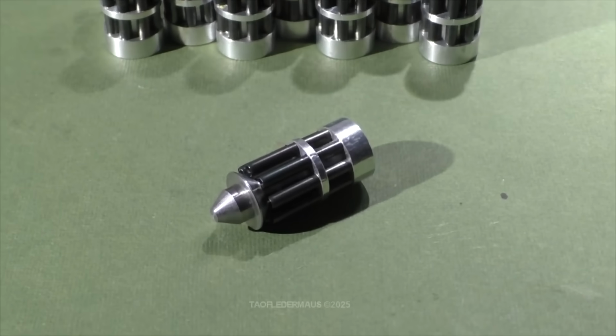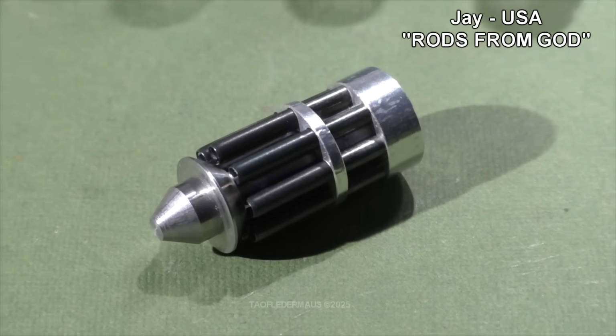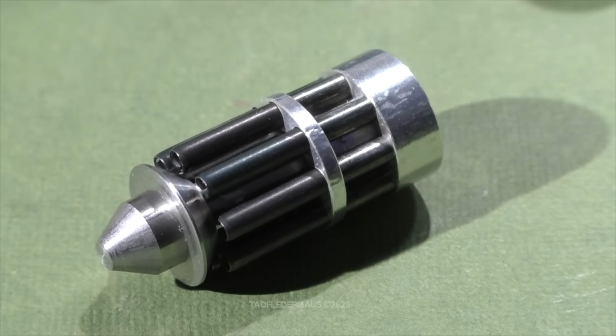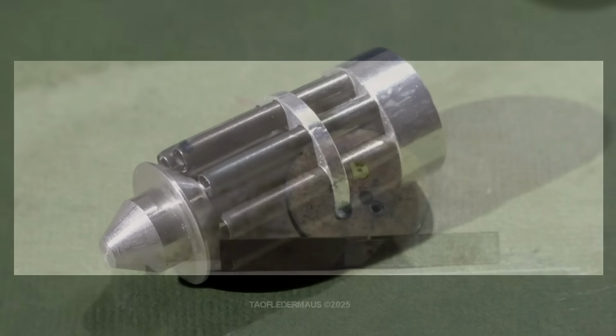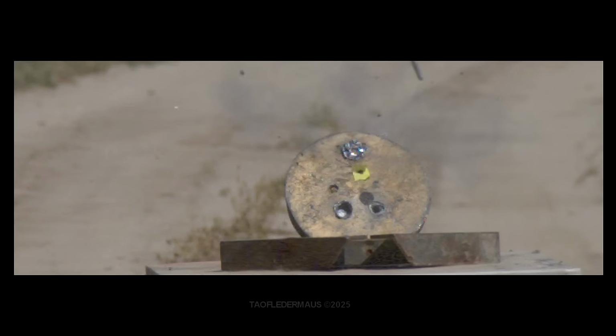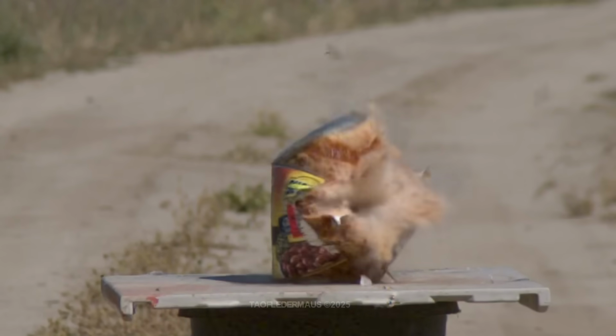Out of the blue, we received these slugs from Jay, and they're an absolute masterpiece in machining and engineering. And like everything people send us, none of it's ever tested. We test it, and it's the first time it's ever tested, and these things performed incredibly well. Now, with so many pieces, there's a lot that could possibly go wrong, but nothing did.